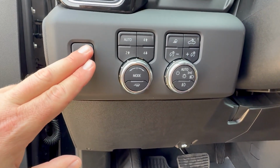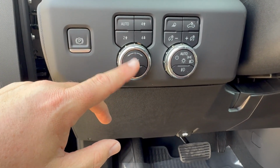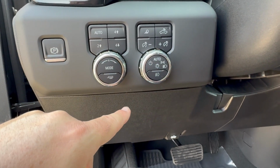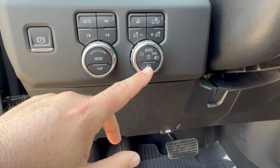And here we have our electronic parking brake, our four-wheel drive selectors, our drive mode, trailer tow haul mode, various exterior lighting, interior lighting up and down. And you've also got your automatic headlamp control with fog lamp control.